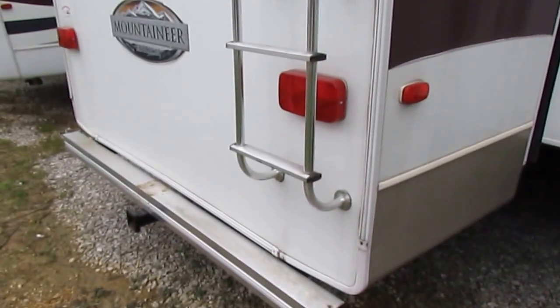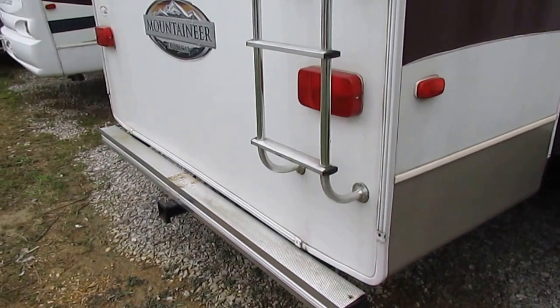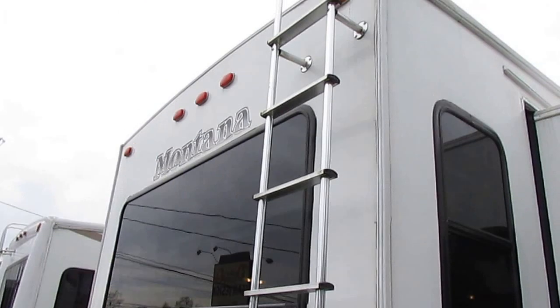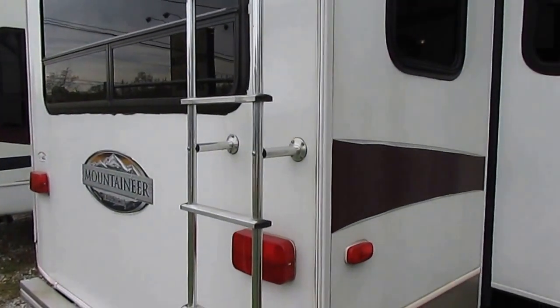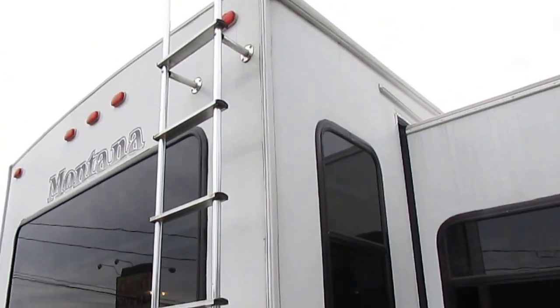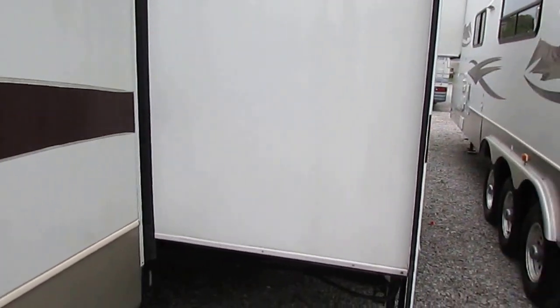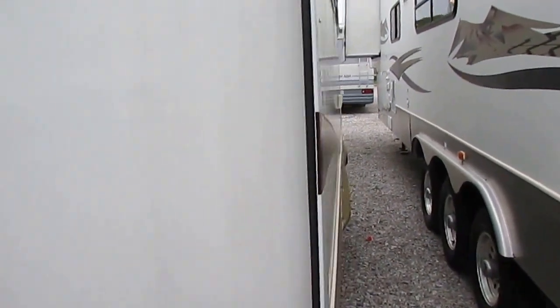Got a trailer hitch on the back, which is great for towing a small trailer behind it, or a rack with a generator on it, or bike racks. Of course, you've got a roof access ladder. The corners aren't beat up, where I know a lot of these have been backed into stuff over the years, but the previous owners obviously took good care of this one. And of course, we're going to wash it and everything. We haven't washed it yet.